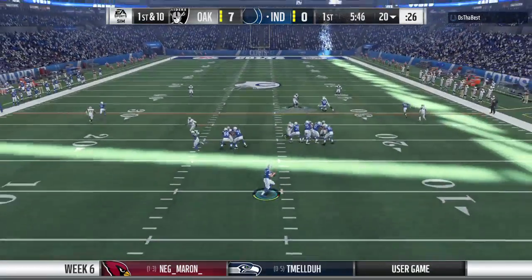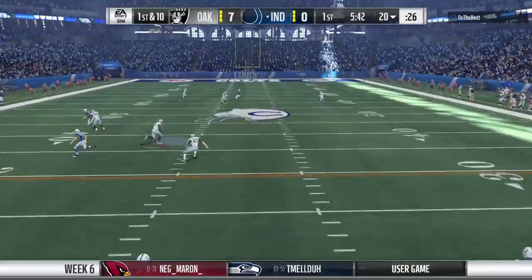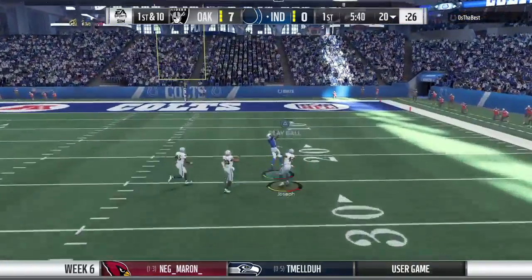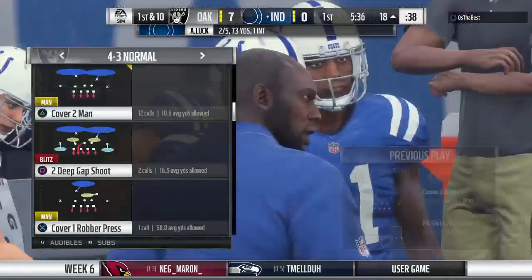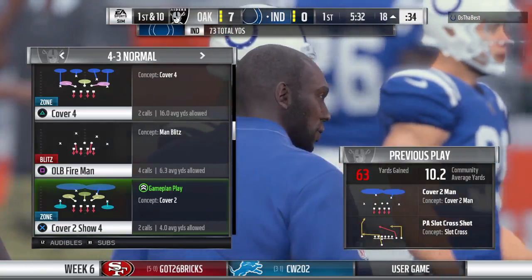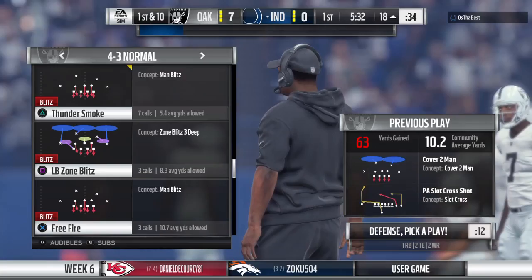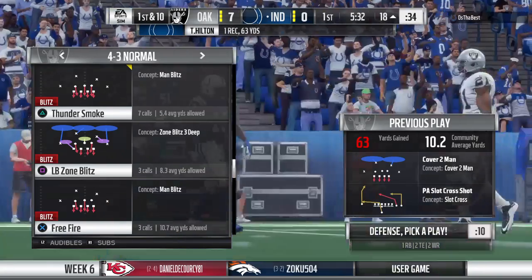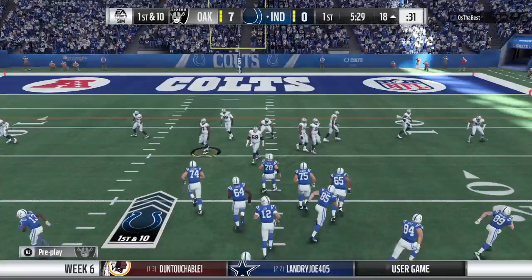They go play action here on first down. Trying to lay one up deep. This is caught at the 20. And he'll be down deep into Oakland territory. Luck to Hilton on the hook up there. 63 yards. And now a first down following that long gain.